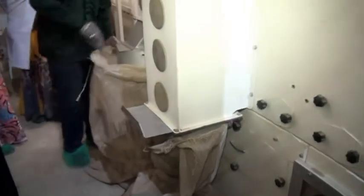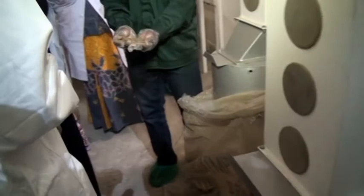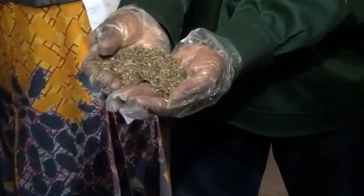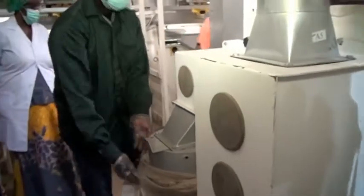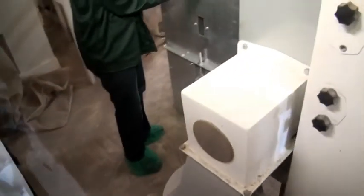The fourth chamber brings out something like this. Moons and other finer things, and lighter sesame. The cleaning is not over, but it moves from this chamber into this conveyor.